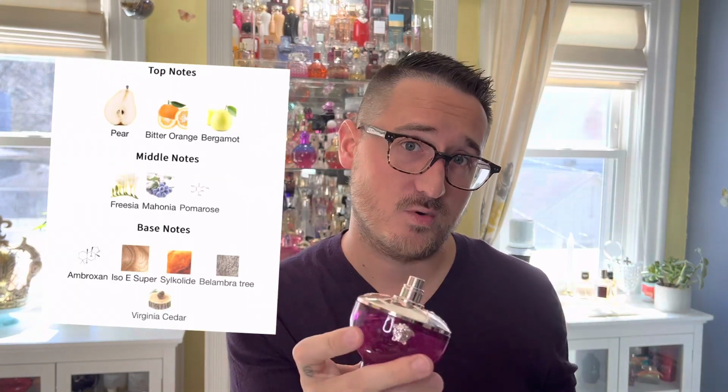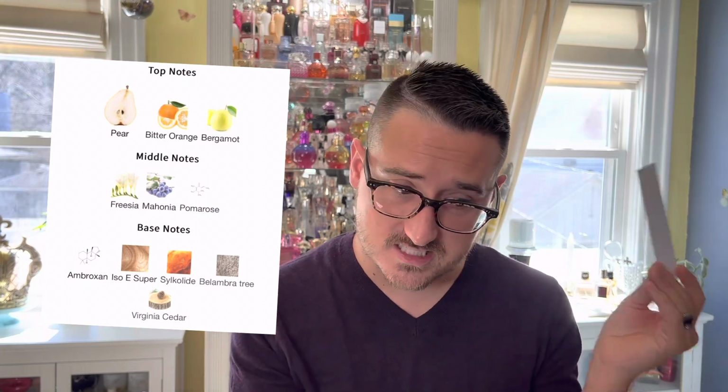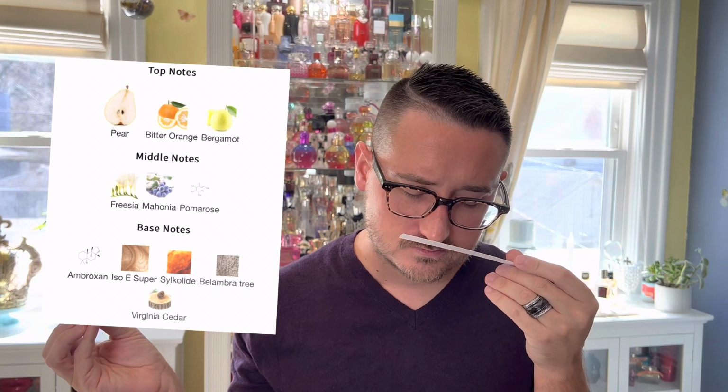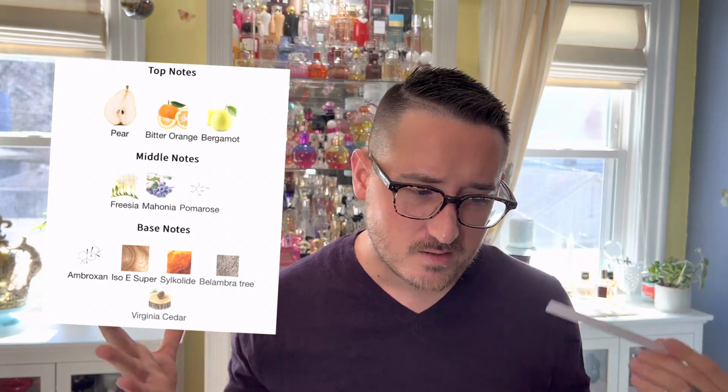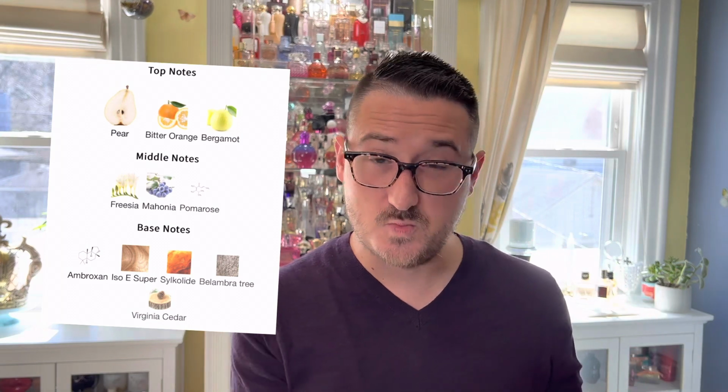Predominantly, it's a pear-forward fragrance. It is extremely pear, freesia, and bergamot. The ambroxan and the musk is really heavy in the middle. The bergamot and the orange kind of smell almost apple-esque to me. It kind of gives it a shampoo-y, soapy vibe. I like that. A lot of people don't. So if you are not a shampoo-y or soapy fragrance, stay away from this because it is very shampoo-y.